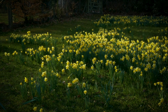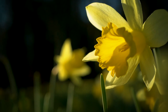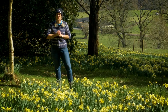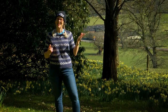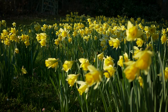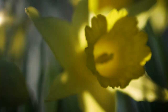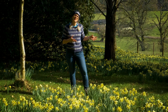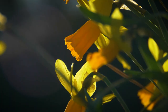And to me, the way that they come out at this time of year, when we've had the period of darkness and the evenings have been so dark and dreary, and we get to the spring equinox, which was yesterday, and all of a sudden there's this amazing amount of yellow everywhere. It's the colour of sunshine, it's the colour of spring, and it's showing that nature is moving on to the rest of the year and that things are really starting to get going.